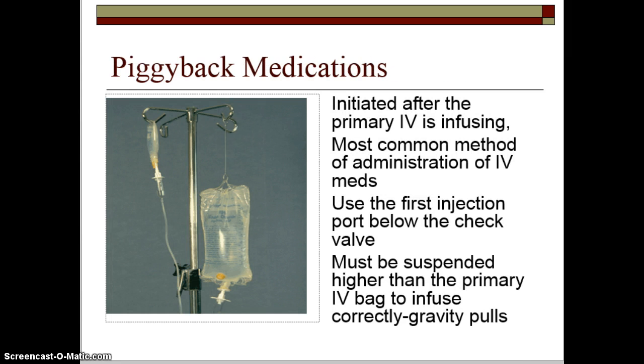So your piggyback is always going to hang higher than the primary. You see the piggyback is on the left. It's the smaller 100 milliliter bag. It's initiated after you have the main primary going. It's the most common way that we give antibiotics. We give them every 8 hours.